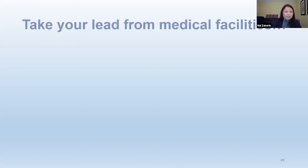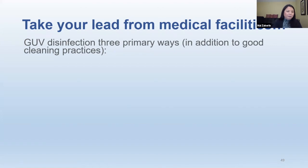So what do you do with this? All of you are here because you want to know what the guidance is to implement germicidal UV in your facilities. Then it makes sense that we take our lead from the medical facilities because they've been doing it for a long, long time, and they've been doing it successfully to reduce the transmission of diseases. Both IES and CDC have guidelines for environmental disinfection for healthcare facilities. So if we know what those guidelines are, we can use them effectively for other spaces as well.